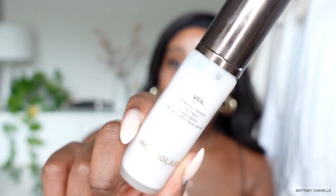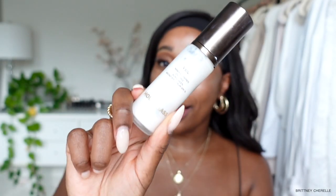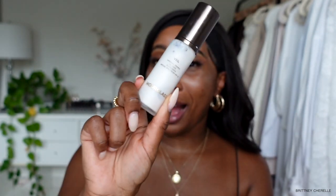First thing that I like to go in with is my primer, and I have gone back to one of the OG primers, and it is the Hourglass Mineral Veil Oil-Free Sunscreen Broad Spectrum SPF 15 primer. I am somebody who used to use the hell out of this primer back in the day. I love this primer. I started using other primers and then I stopped using this one, but for some reason I've gone back to this one and I just really love it.